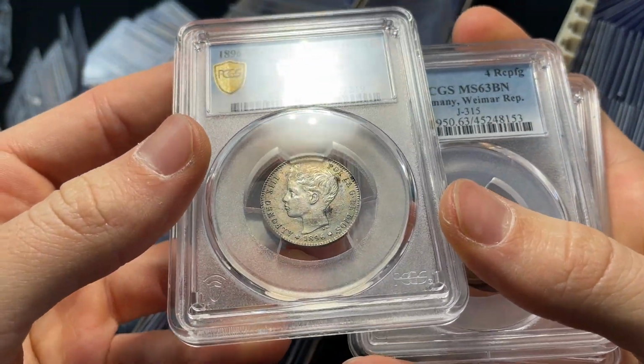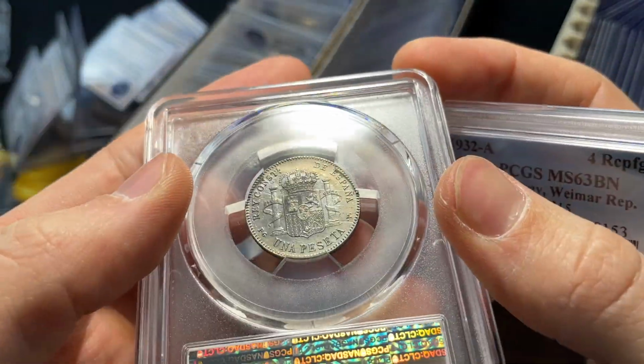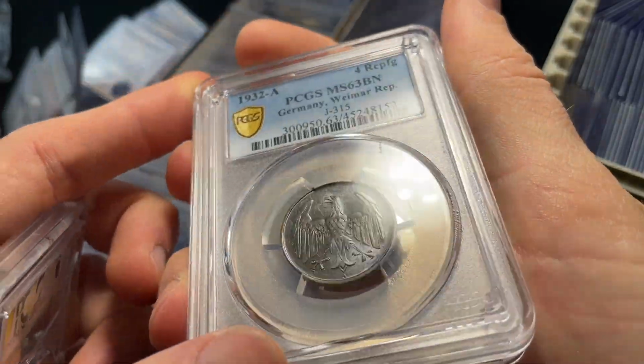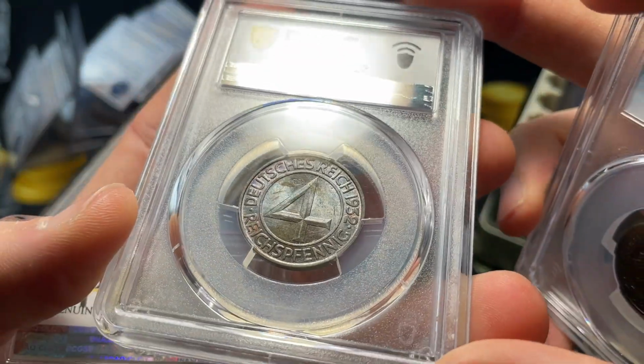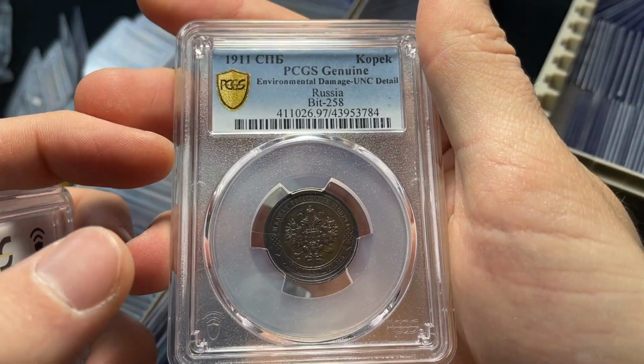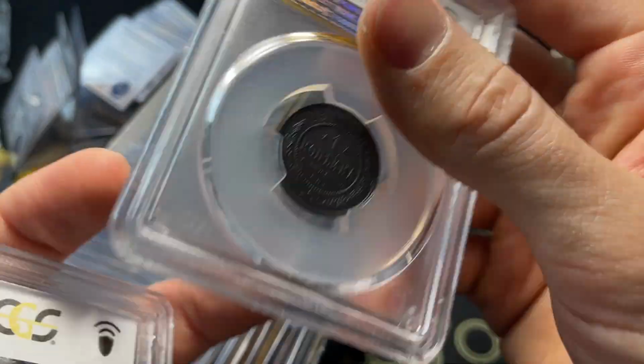Here we got a 1896 peseta AU detail tooled, but still a really nice, good detail, fun graded coin. A Mint State 63 Brown 3, I think it's Rentenpfennig or Reichspfennig, and then an Unc detail Russian kopek from 1911. Really nice coin.